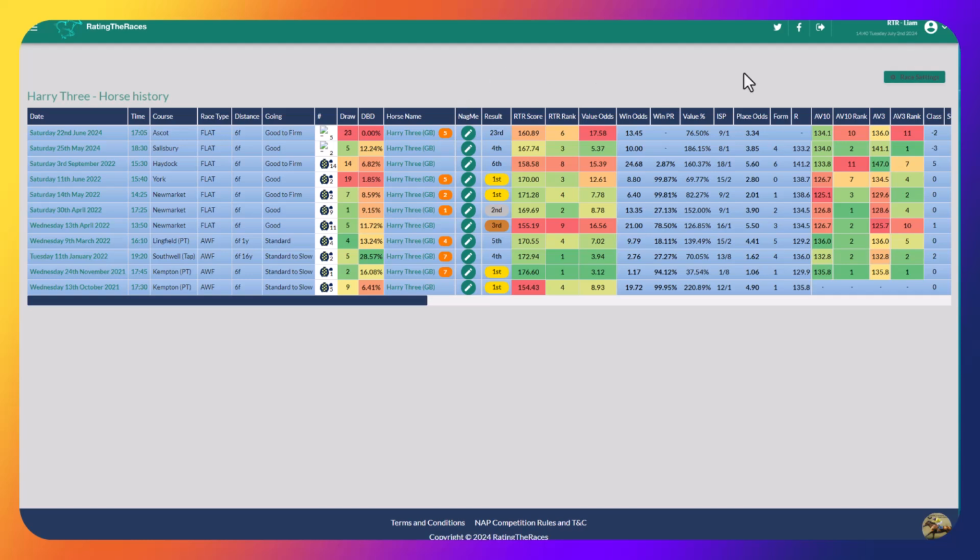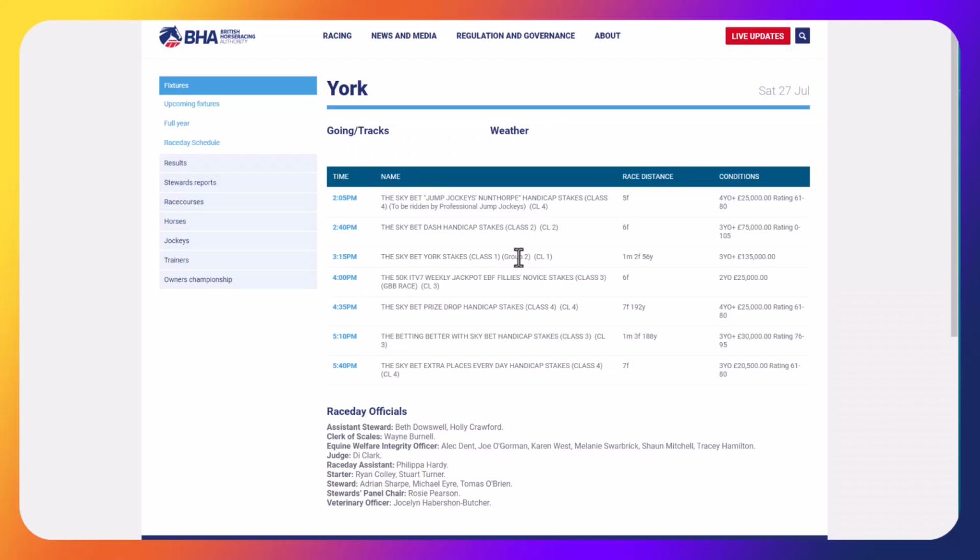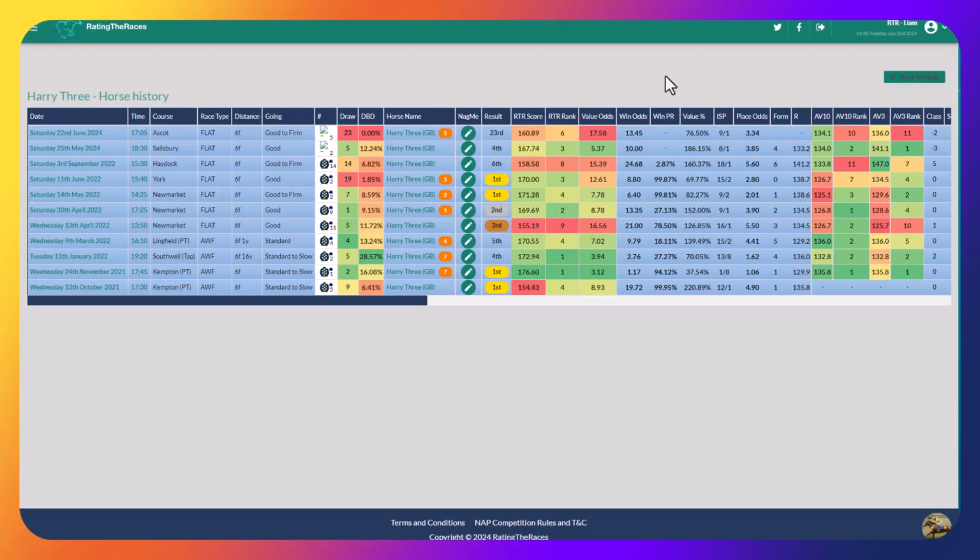Got to go for that Sky Bet Dash, stick him in the handicap again, go back to York where you know he runs well, and hopefully he can run another big race for Clive Cox and bounce back and prove that he's not lost all of his ability.